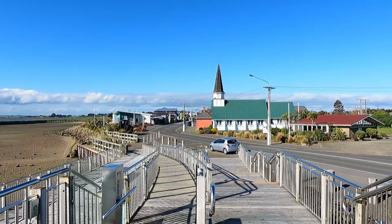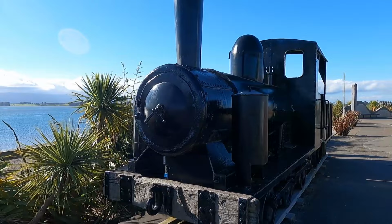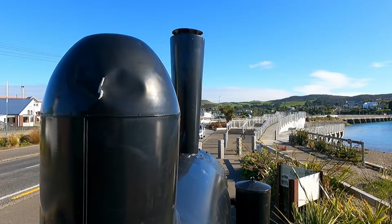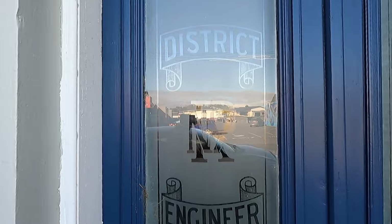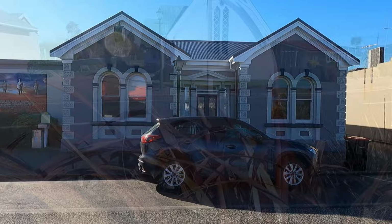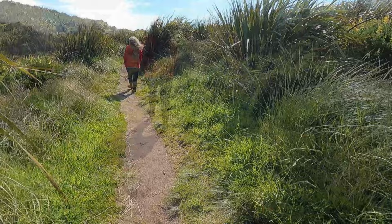Riverton is nearly 200 years old and one of the earliest European settlements in New Zealand. How many towns do you know of that have a perfectly preserved steam loco on their main street? This is one of the originals. There were three in all that took logs from Longwoods to the local sawmills in the area. Part of Riverton's history. There are tons of scenic walks and beach walks, and hints of Riverton's history are everywhere.